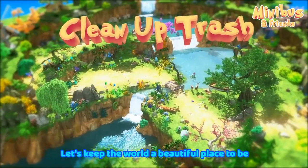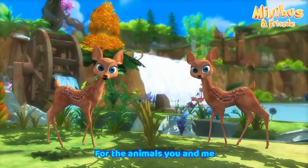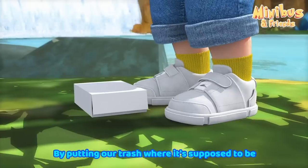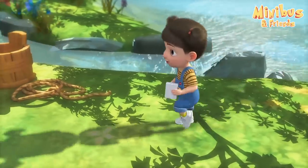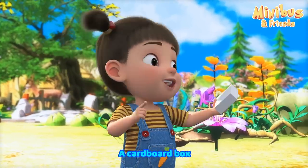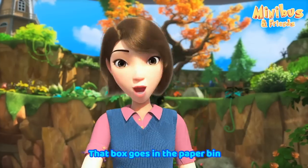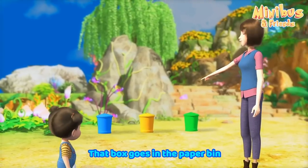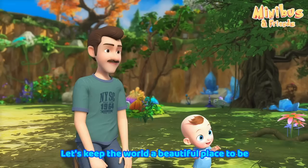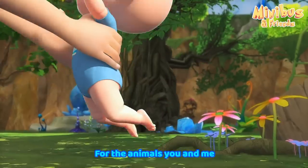Let's keep the world a beautiful place to be, for the animals, you and me. Let's save the birds and the fish in the sea, by putting our trash where it's supposed to be. I have a box, a cardboard box. Where does it go? Where does it go? That box goes in the paper bin. Into the bin it goes.